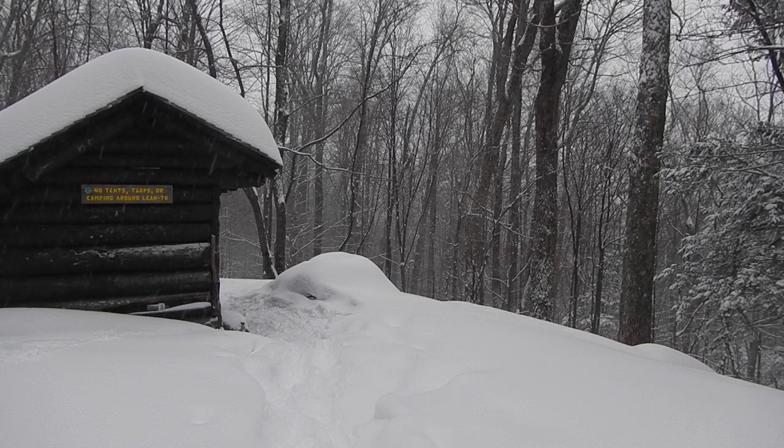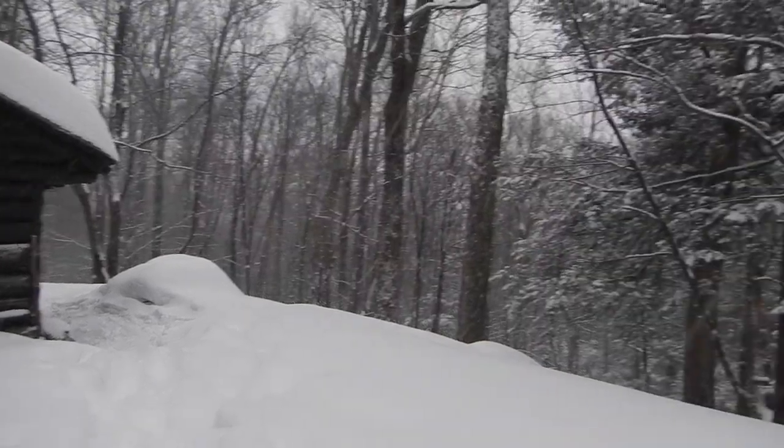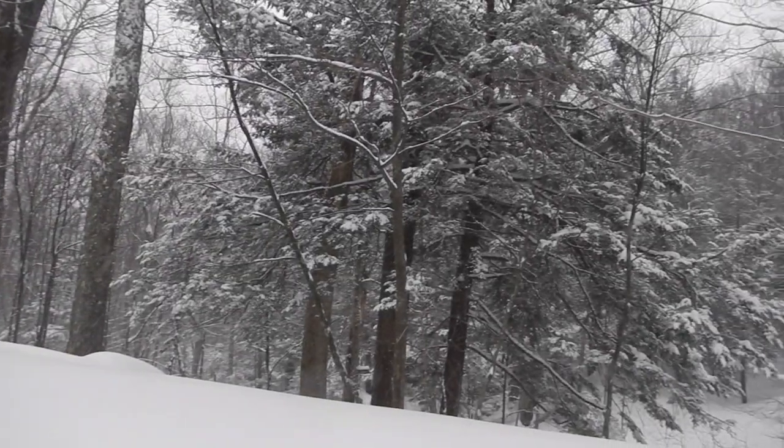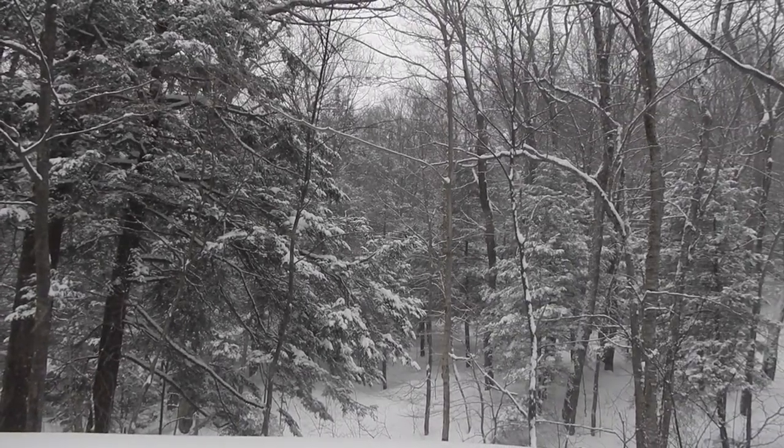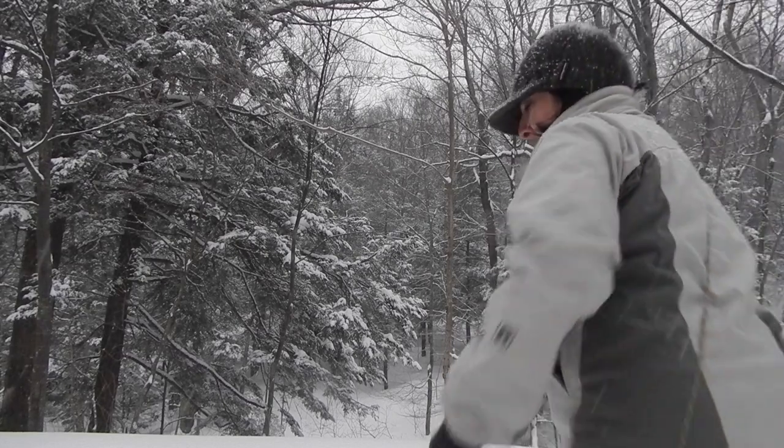We've gotten to our lean-to. It's about 5 to 10 degrees out with nice light snow. Been snowing most of the day at this point. And it's beautiful. Wow. Look at this. Look at how deep the snow is.